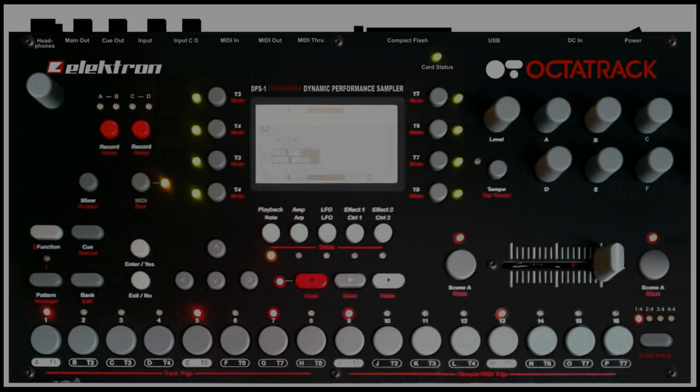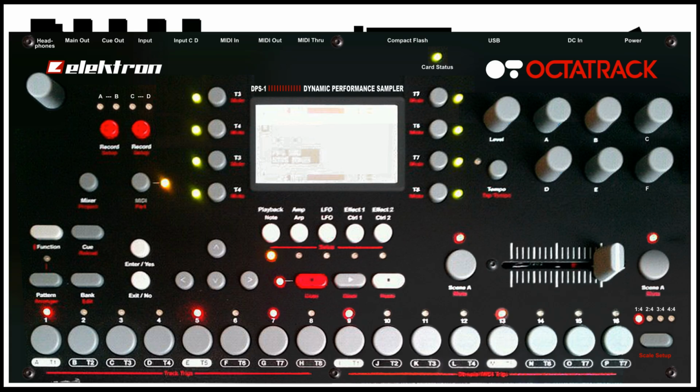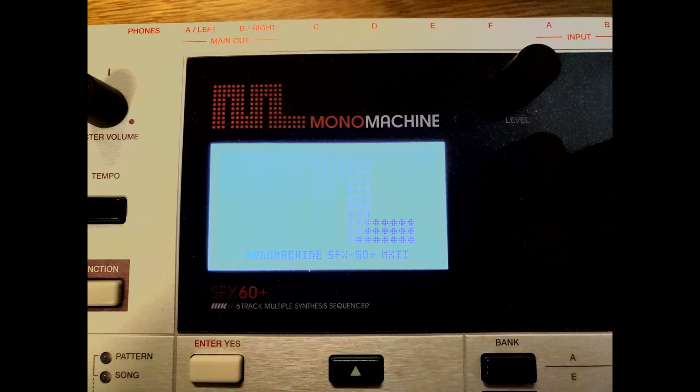When history looks back, it may say that the Octatrack was Elektron's most influential box. But for me, the Monomachine was their crowning achievement. And after the open, I'll tell you exactly why I'm thinking about selling it.